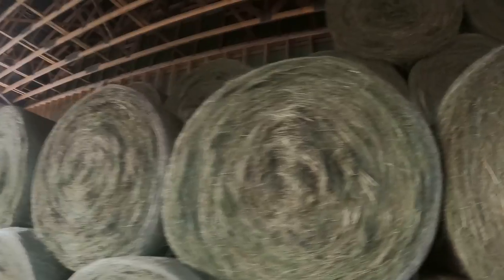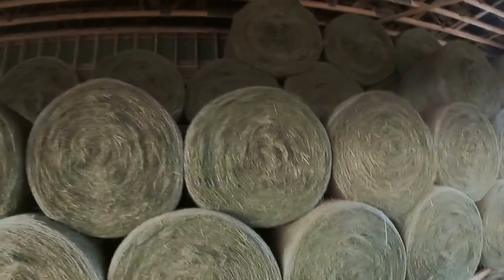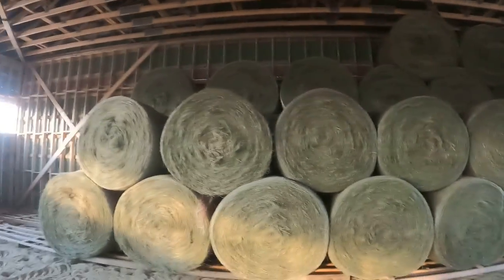But these are bales that were just baled yesterday, so very fresh hay. And I think the horses will love it. Let's unload some more bales.